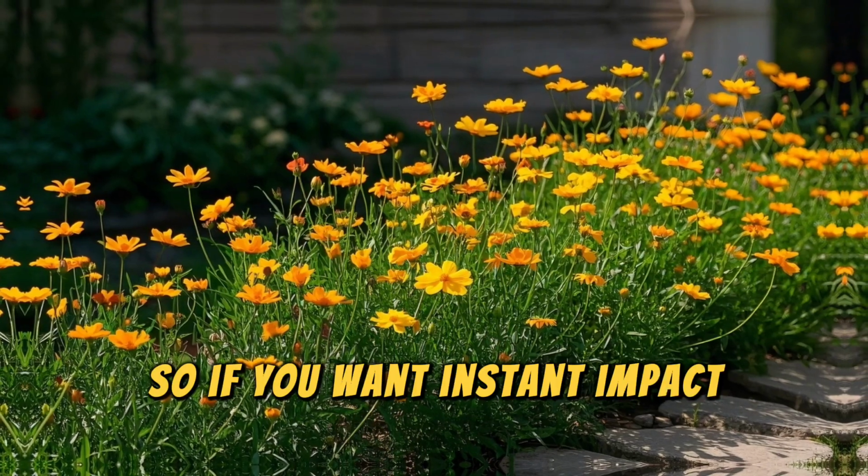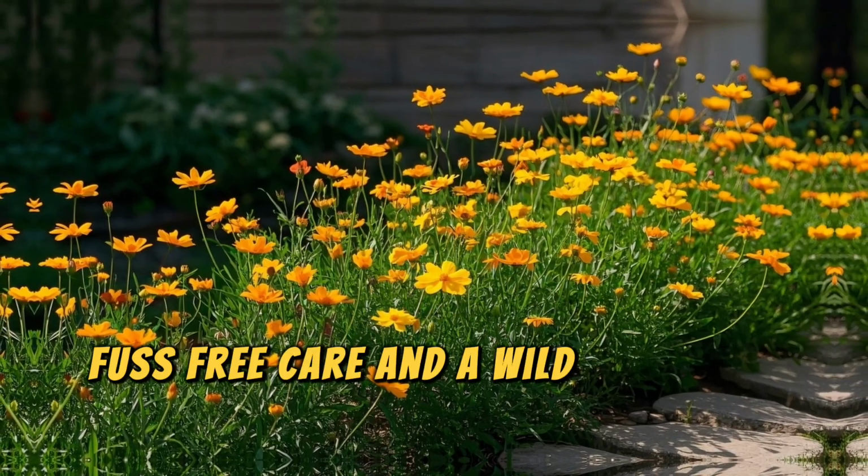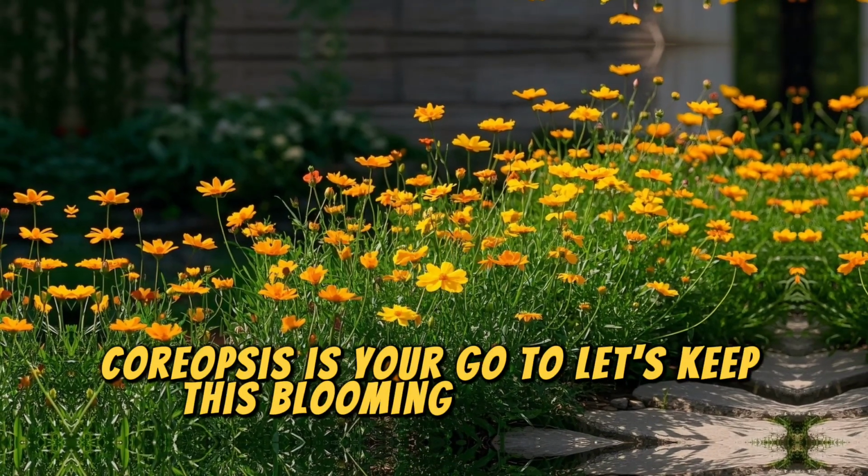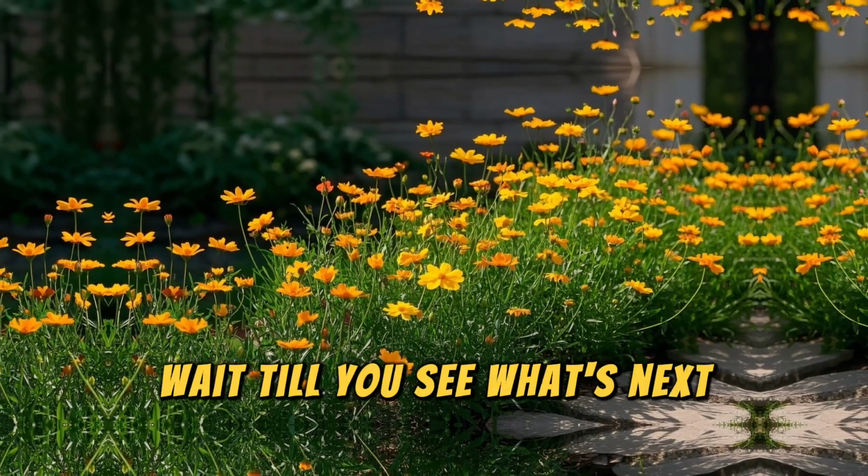So if you want instant impact, fuss-free care, and a wild splash of color, Coreopsis is your go-to. Let's keep this blooming train going. Wait till you see what's next.